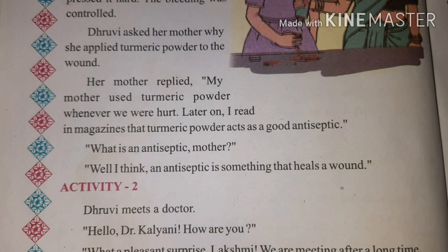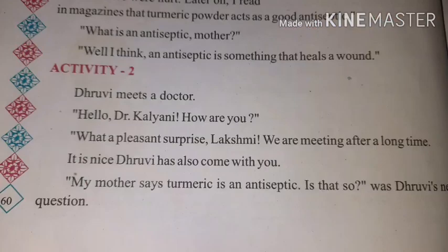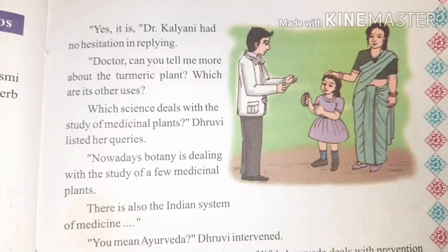Okay. So now coming to activity 2. Activity 2. Dhruvi meets a doctor. Hello, Dr. Kalyani. How are you? What a pleasant surprise, Lakshmi. We are meeting after a long time. It was nice. Dhruvi has also come with you. So, Lakshmi is Dhruvi's mother. Okay. My mother says turmeric is an antiseptic. Is that so? Was Dhruvi's next question. Now, Dhruvi has met a doctor on her way and then she questions her about whether turmeric is an antiseptic or not. She wants to cross-check the knowledge that she has gained. Yes, it is. Dr. Kalyani had no hesitation in replying. Means Dr. Kalyani was very prompt in replying that yes, turmeric is an antiseptic.